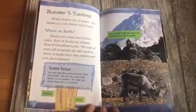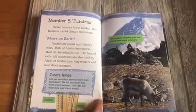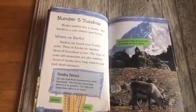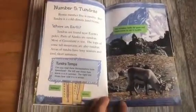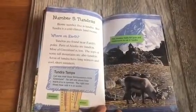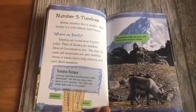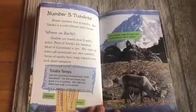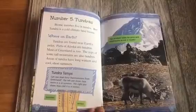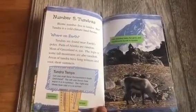Number 5, tundras. Biome number 5 is tundra. Brr. Tundra is a cold climate land biome. Tundras are found near Earth's poles, like the North Pole or Antarctica, which is the South Pole. Parts of Alaska are tundras. Most of Greenland is a tundra too. The tops of some tall mountains are also tundras. Areas of tundra have long winters and cool, short summers.